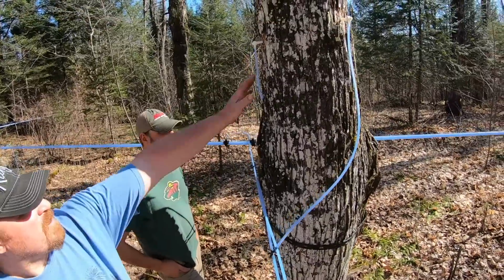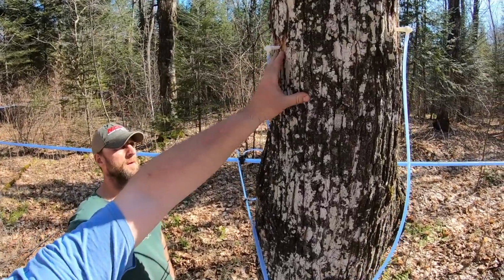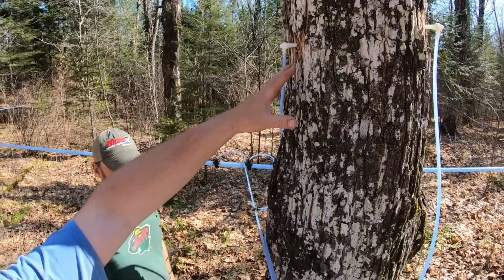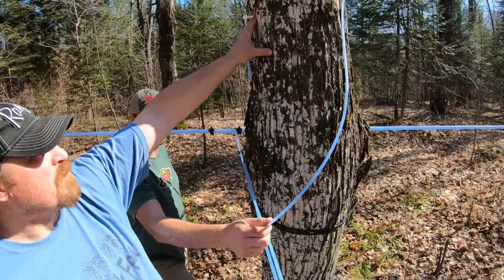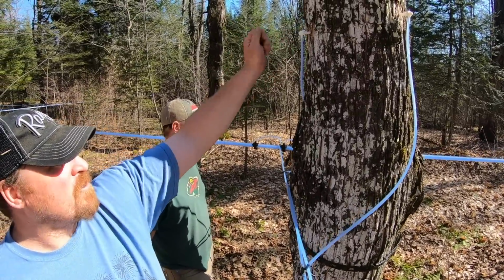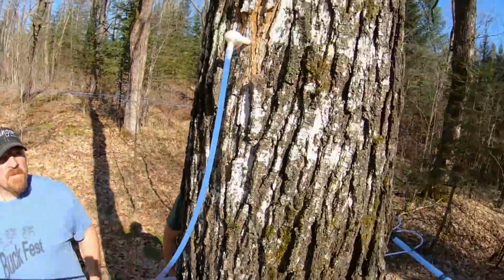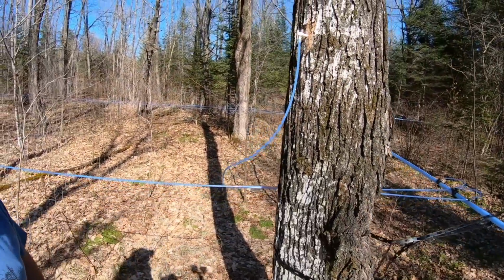Yeah, they say to scrape the bark off first, so you can get a nice even drill. And the reason they say to do that is so next year you can see where your tap was, because a lot of times they'll heal up and you won't be able to see where your tap is. So a good practice is to scrape that bark off and then drill your hole, and then next year you can stay 6 inches away. Over here, you can see you got it scraped there too.